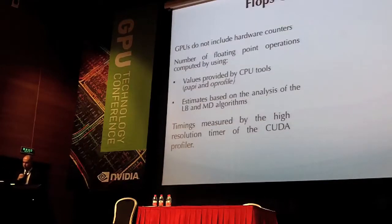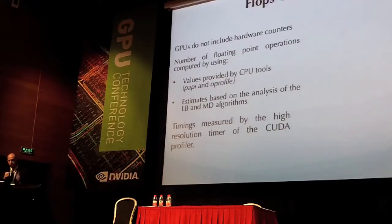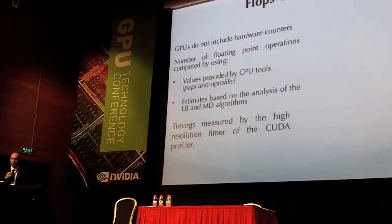So on the TSUBAME 2, we now can run our system and compute floating point operations. In order to compute flop counts, GPUs don't have hardware counters, so we count floating point operations by using tools available on the CPU side, by considering the equivalent codes that work on the CPU, and timings are instead given by the high resolution counters available from the CUDA profiler.